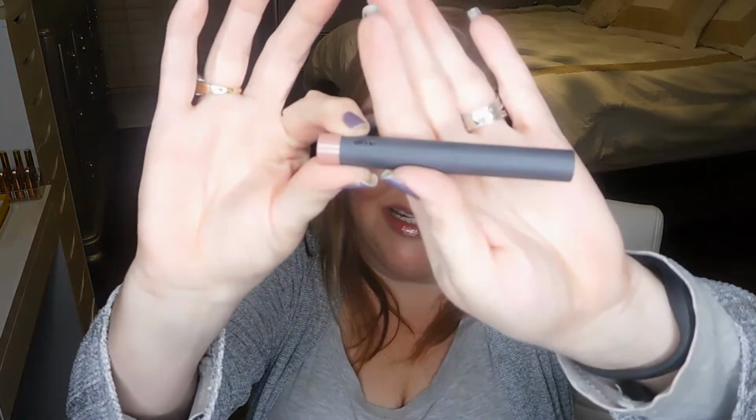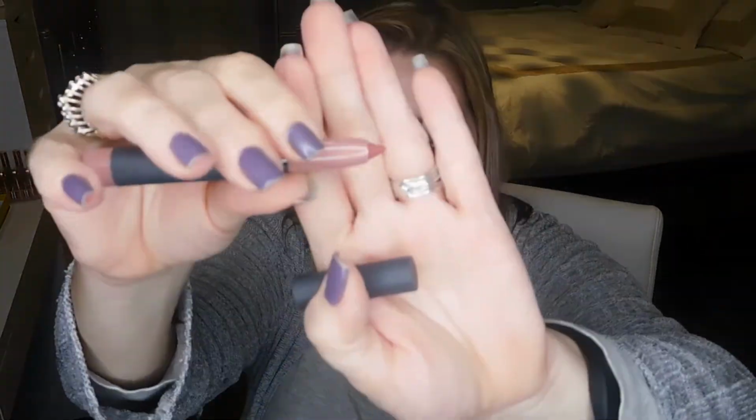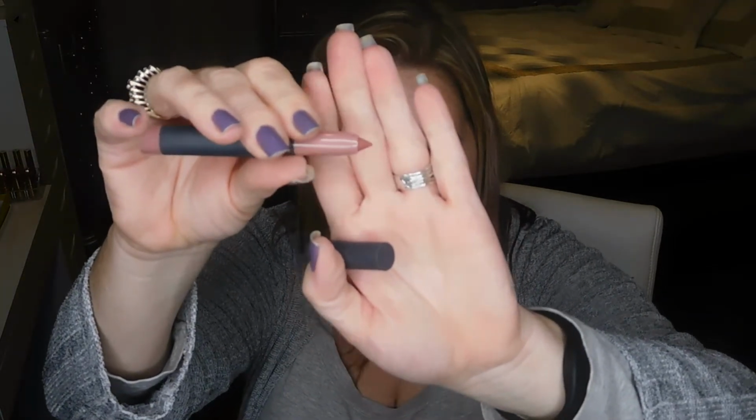Last item is this Bite Beauty Lippy. And this is in the shade Glossé. And I know that without even looking anything up about it because I actually had this. I feel like this was kind of a leftover from Sephora's birthday gift that they threw in the bag.